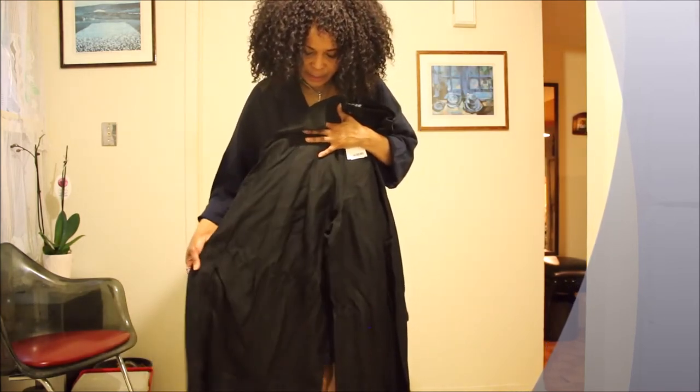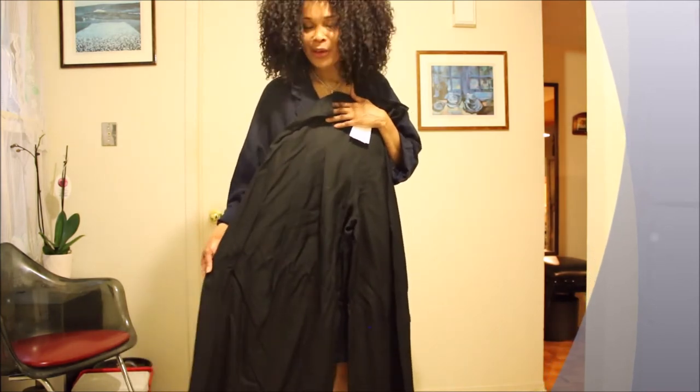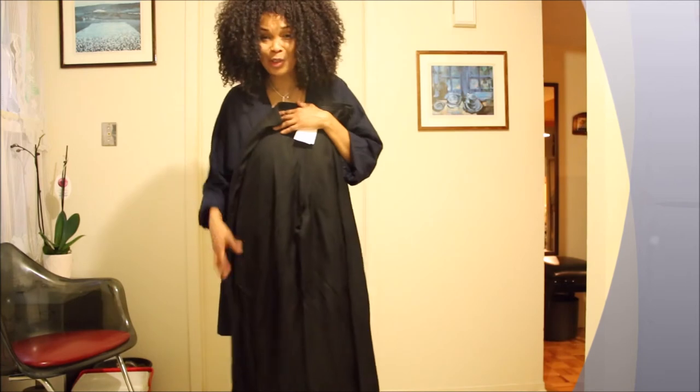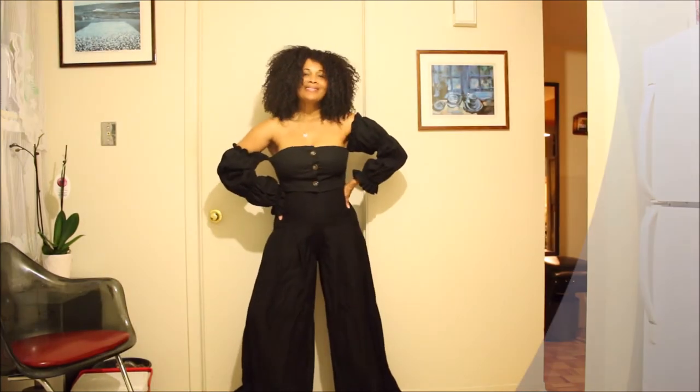It's a bit of a hot mess right now because I folded it and had it on a hanger. So, should I still try it on? Because I don't really feel like going to iron this right now.